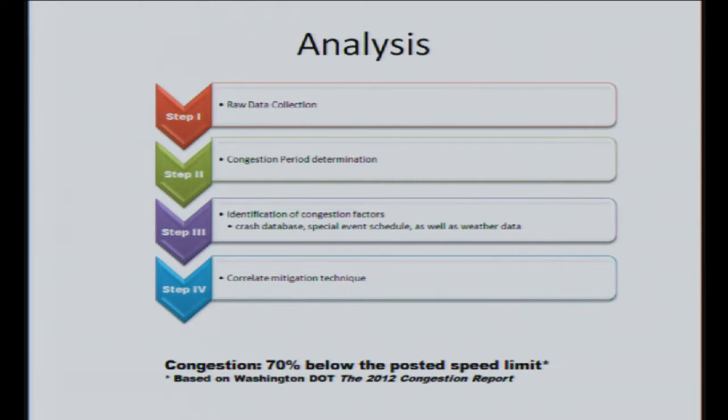So then we try to correlate what would be a good mitigation technique for those congestion, looking at the PennDOT as well as DVRPC's operations plan. So that was where our step-by-step was. And to define the congestion, what we did was we looked at the Washington DOC, the 2012 congestion report. Not only that, also DVRPC, they have their task force, which is a corridor management process.